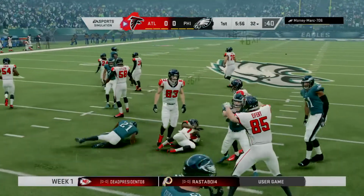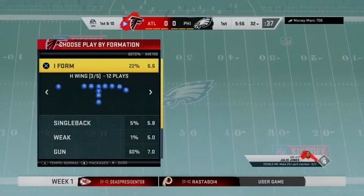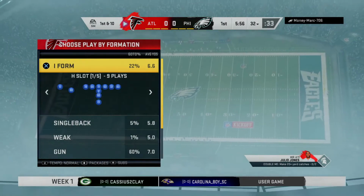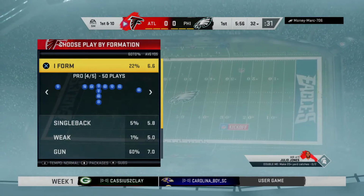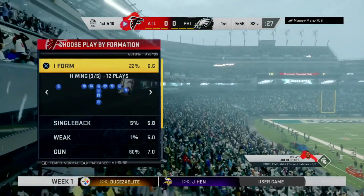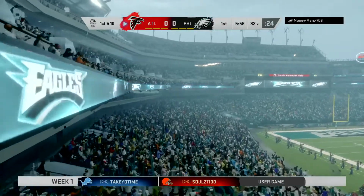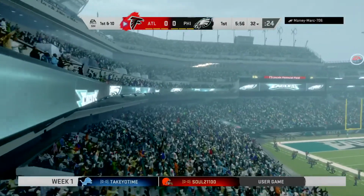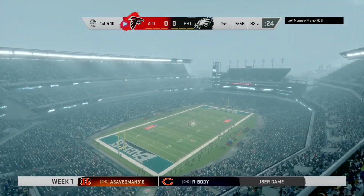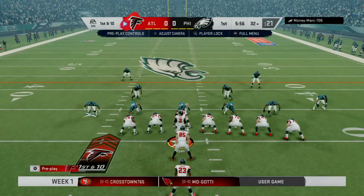Solid return, pretty good field position. They'll start at the 32-yard line. The Falcons take over 1st and 10 at their own 32-yard line. From the 32 now, here's 1st and 10.